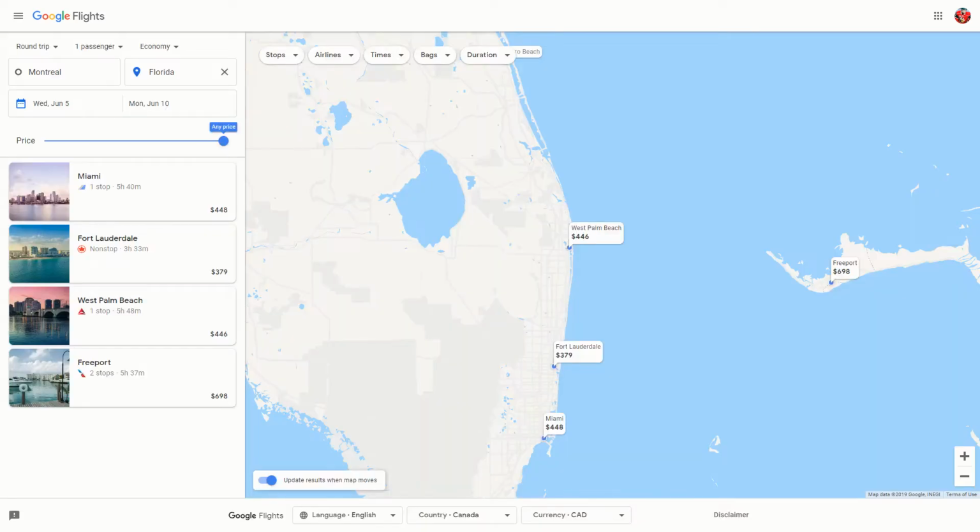Alright guys, the next thing I want to tell you about is something that everyone needs to know when using Google Flights, because the map feature on Google Flights is really, really helpful. So it's really important that you know your cities and what airports are around each city. So for example, I have a trip already selected here, Montreal to Florida from the 5th to the 10th of June. And I want to go to the Miami area, or just this part of Florida.